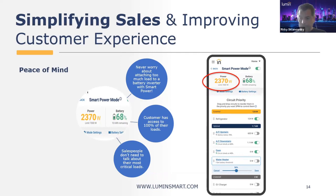So in this case, you can see in what's circled in red, in the gray area right below where it says 2370, that our inverter in this system is 7 kW, 7,000 watts. So Lumin will shed the lowest priority loads first to try to always stay below 7,000 watts during a power outage. And the end customer can actively change around their priority of the loads in the Lumin app. With essential in that gold category, those always have to be on. So those loads will always be on no matter what during a power outage.